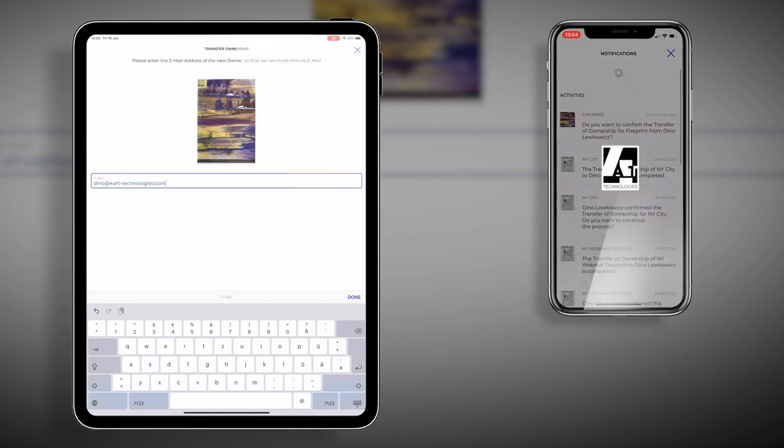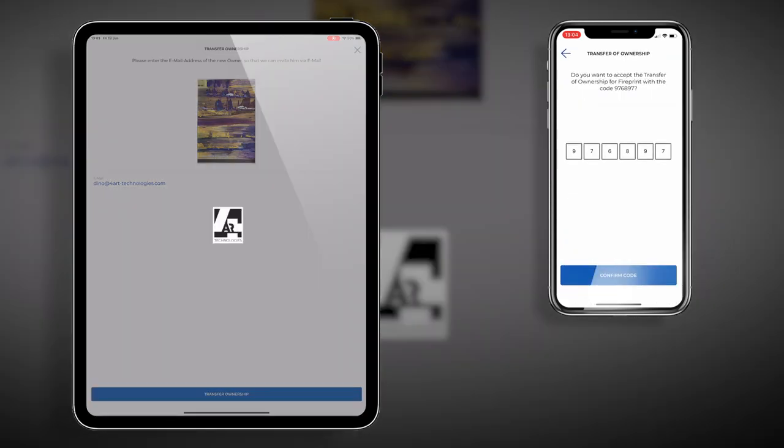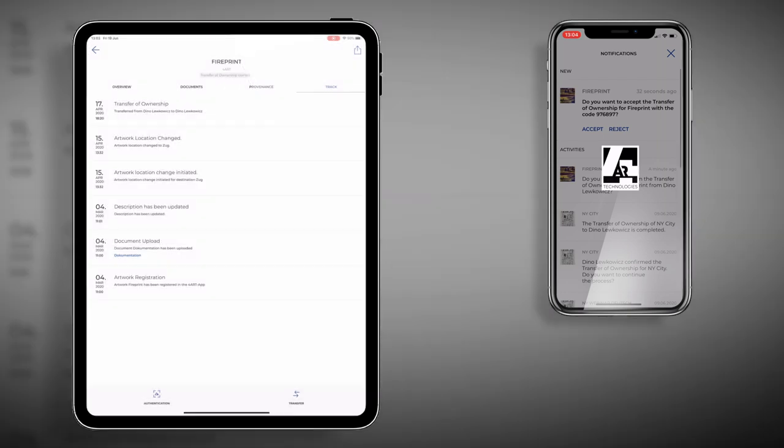Then I confirm and I start the transfer. And then you should get a little pop-up in your 4ART app notifying you that I am starting the transfer of ownership over to you. There it is. New notification. View. Do you want to confirm? Yes, I do. I accept.